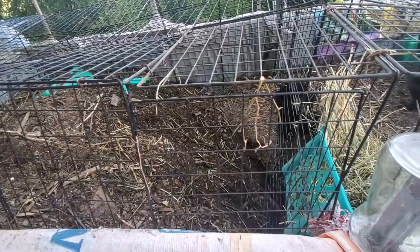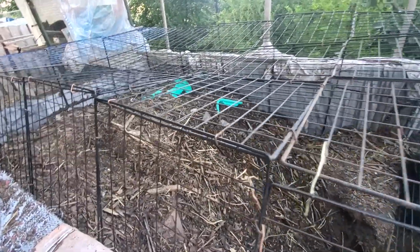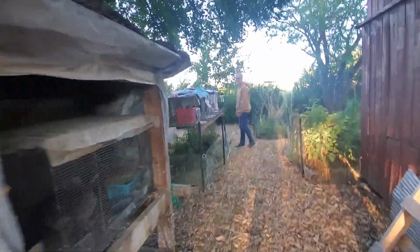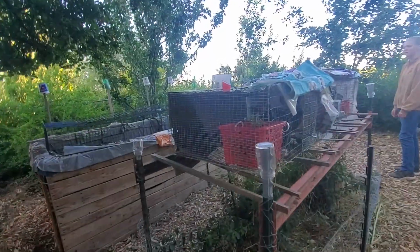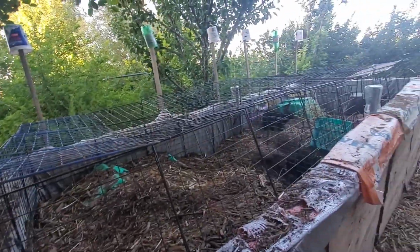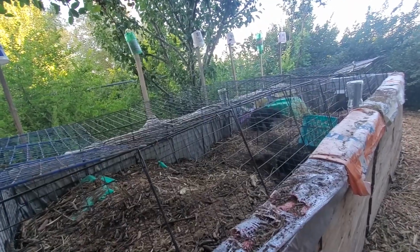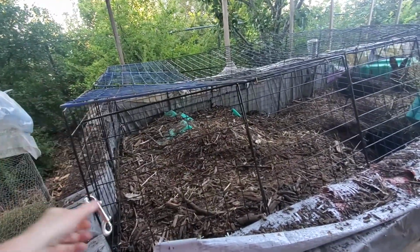Where's Dad, honey? Do you want to put your gray buck in here? Sure. All right, make sure to open the cage on the side you're going to be putting him in, though, on this side. It's too hard to get them on that side because it doesn't open completely. Well, I'm worried they're going to attack him because it's their house. That's my concern.